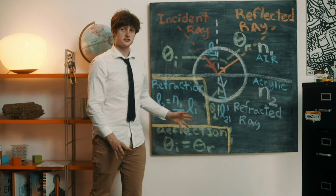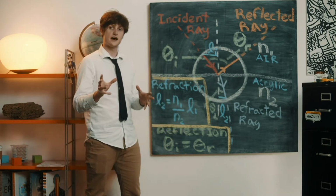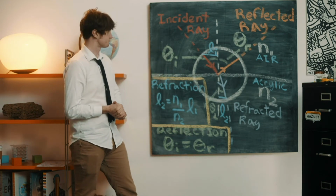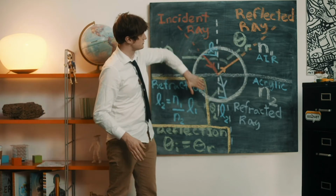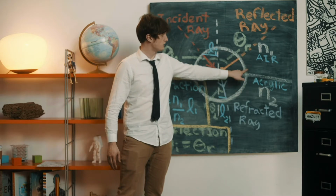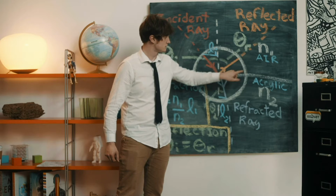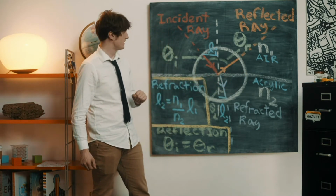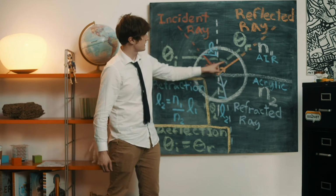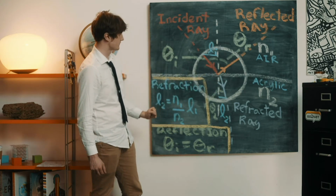Now, normally for refraction, we talk about Snell's law and this sinusoid, but rather than doing that, we're going to think about circles and ratios. So imagine here, I've got this beautiful circle. We're going to call this the unit circle. So the distance from the center out to the edge here is going to be 1. And so all of these arms here for the incident ray, the reflected ray, and the refracted ray are all going to be 1.